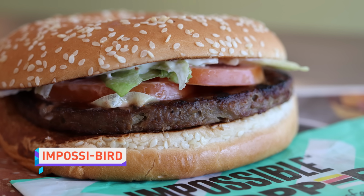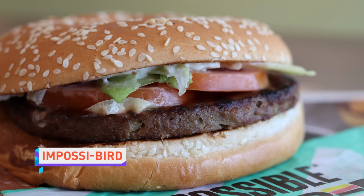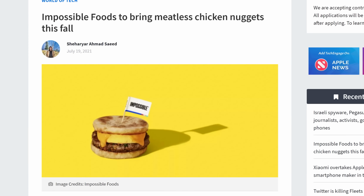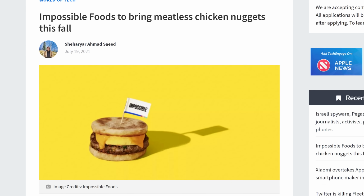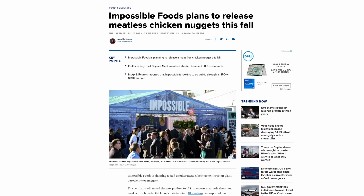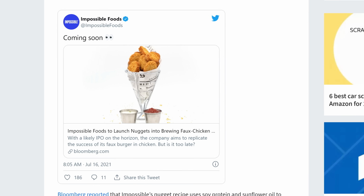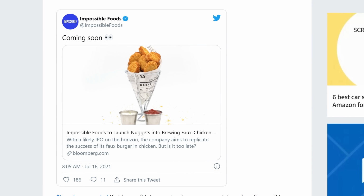Speaking of oxymorons, if the Impossible Burger hasn't satisfied your appetite for fake meat, be on the lookout this fall for Impossible Nuggets. They should be in restaurants first before making their way to grocery stores. No word on exactly which restaurants will be serving them, but I have a feeling you'll have a better chance of snagging them at a fast food joint than at anywhere in the Michelin Guide.